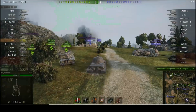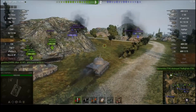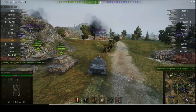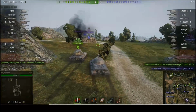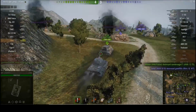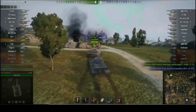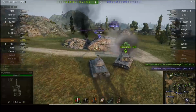So, what have we got? T-34. Don't want to take a shot from him. He has a fairly meaty 120mm gun. Now, it may not be the biggest gun in the world in this sort of matchmaking, but it still damn well hurts. Jagdtiger. Oh, I don't want to take a shot from his 128mm gun. Oh, Lord, no.